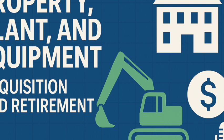It's not like inventory that flies off the shelves. These are the big guns: buildings, the land they sit on, the machines that make the magic happen, the stuff that keeps the lights on and the operations humming. And that longevity is a key point because it ties directly into how we account for these assets, starting with a very fundamental concept, historical cost.